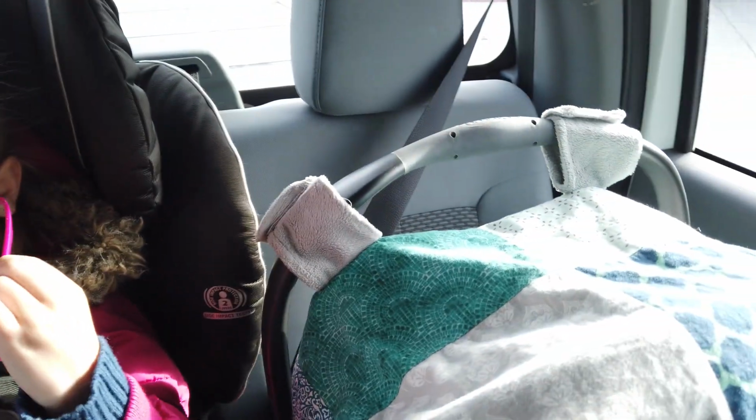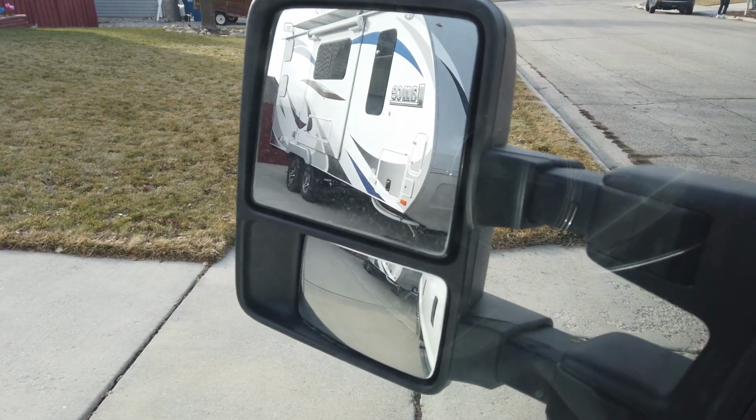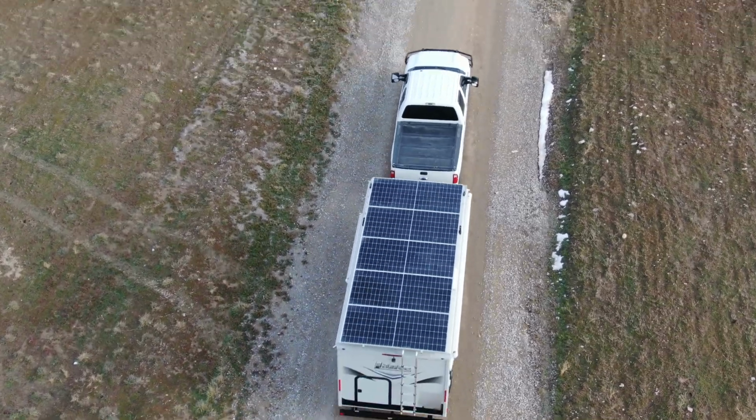Yeah, and now with James, who you can't really see, he's under the cover there. We are also in our truck now, and we are towing the RV. The purpose of today's trip is to be the first shakedown trip as a family in our truck with the new improved trailer and all the modifications that we have made.